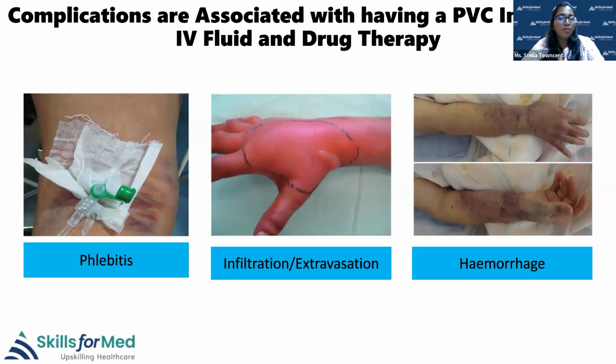difference between these three? Phlebitis, to be very simple, is the inflammation in the vein. Infiltration or extravasation is when the fluid is coming out of the vessel and is filled around the tissues. And hemorrhage is when the vein itself has ruptured. So the patient's hand looks like this.